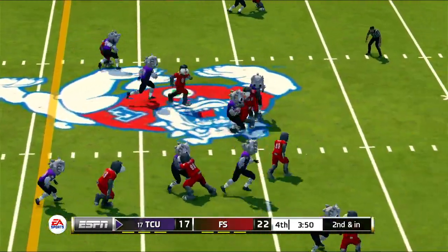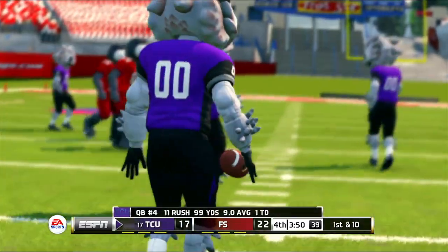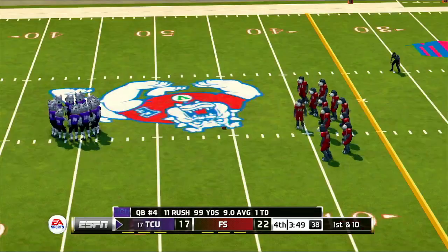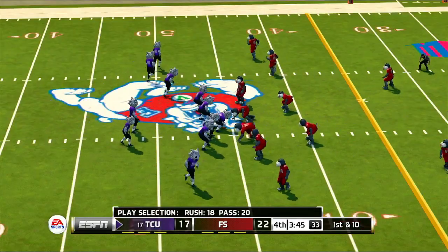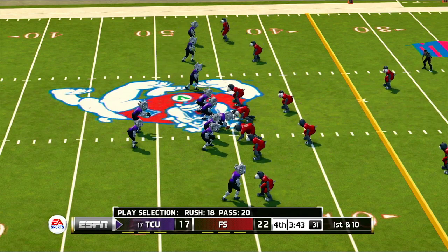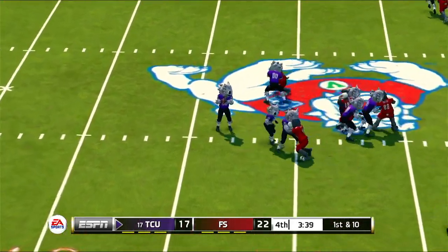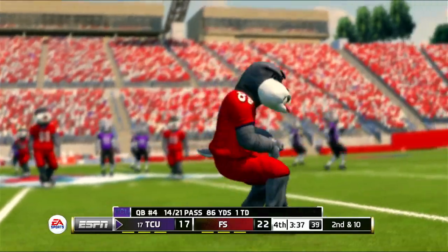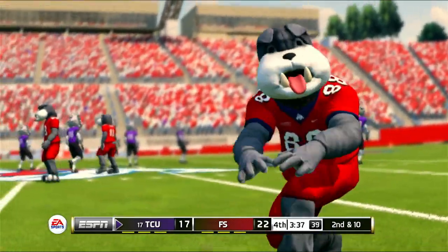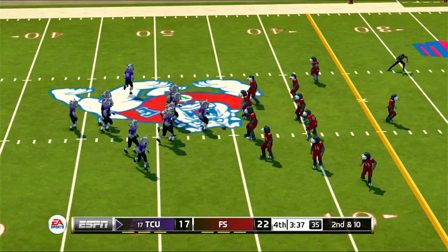He might have a chance. He makes his way to about the 45. That's good for a gain of 10 yards. First down. It's first and 10. Ball on the 45. Ready! Oh, and a huge drop by the wideout here in the fourth quarter. That makes it second and 10.